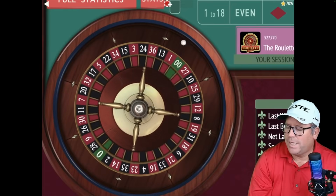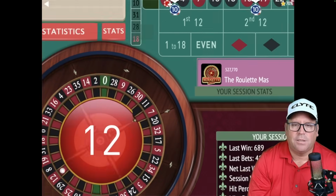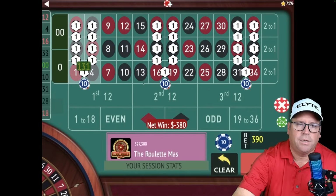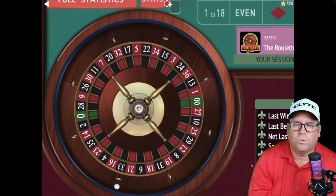And spin it. 380 total bet. That's a 12, and that should be a loss, so we'll increase by a unit again. So let's go ahead and do that. Oh, make sure those are all at 131. They are. Okay, now we're at 420 total bet.